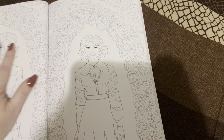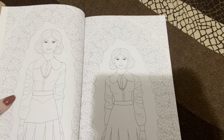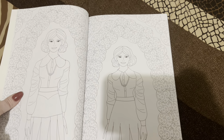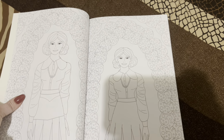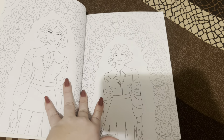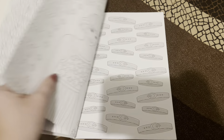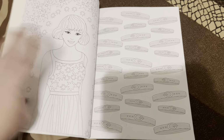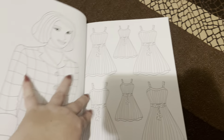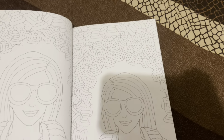Now, if you have any favorite tools to use for adult coloring, do you prefer pencils, gel pens, whatever you prefer to color with, let me know, and let me know what brands you like. This coloring book is so cute. I love this.